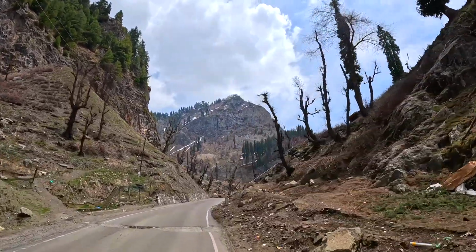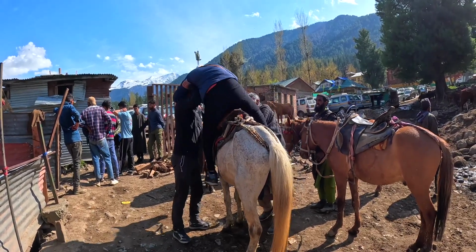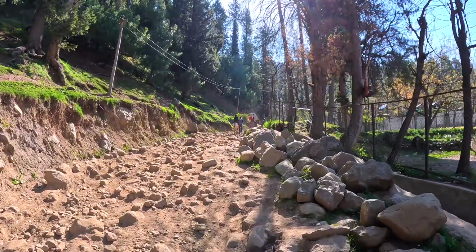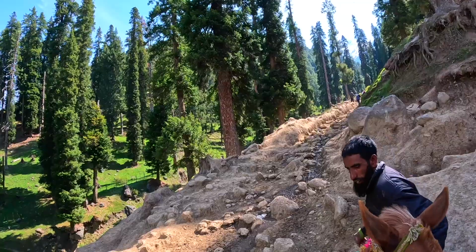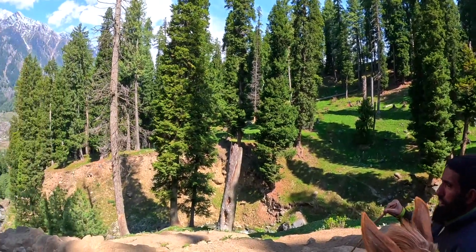Our next destination is the Baisaran Valley, also known as the Mini Switzerland. You can only reach here by horse or on foot. Walking takes at least 2 hours through mud and steep terrain, so I recommend going by horse. Kashmir Valley.